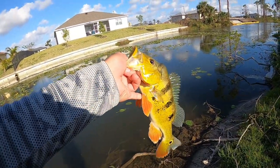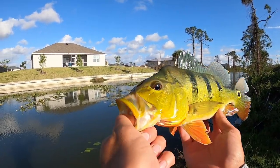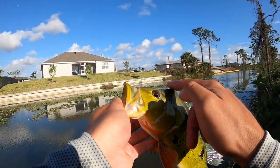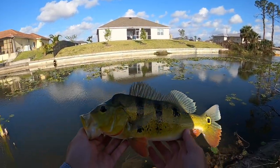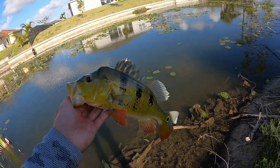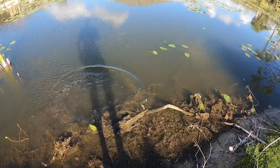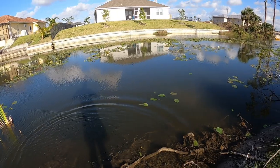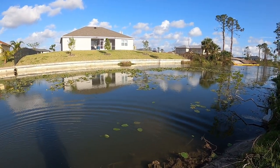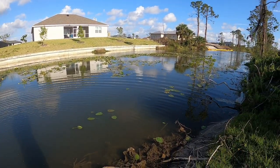Alright, got a quick picture. Yep. Beautiful fish. A little bump on his head. That's how you can tell the males from the females. The males have these bumps on their head. So that's one easy way to figure out which is which, if you ever catch one. See ya, buddy. There he goes. Yeah, it came right out and absolutely nailed the zoom fluke. Gotta love it.